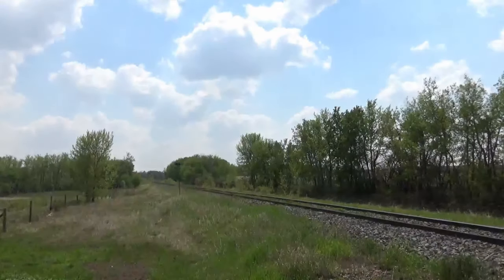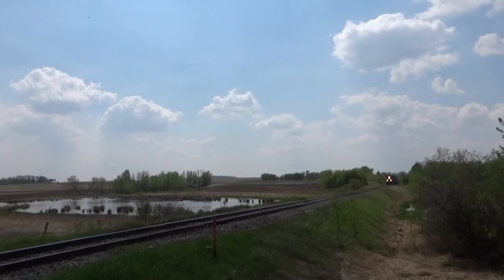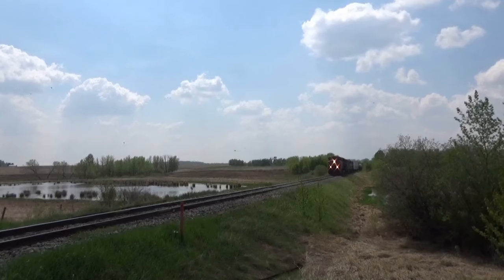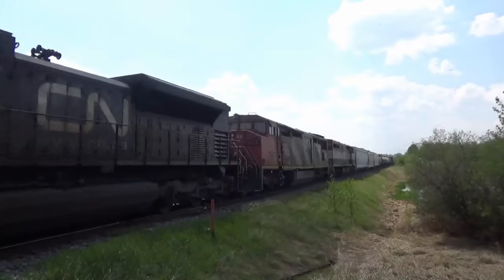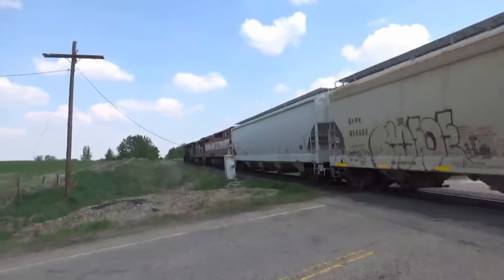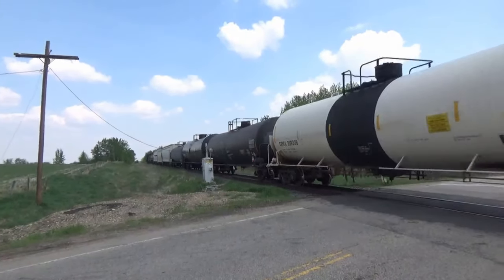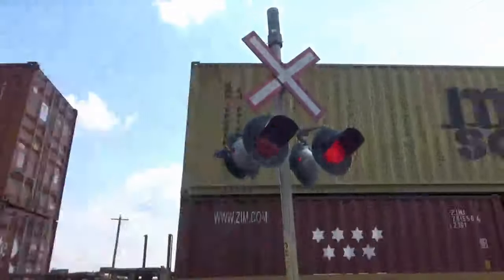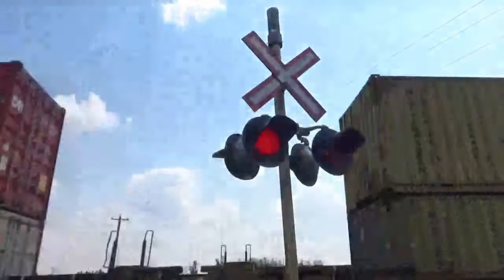114 was now moving at around 50 miles per hour. I just barely caught him at this crossing on Highway 21 between Delburn and Ardley, Alberta. I had no time to even set up the tripod for this shot. This was the last time I saw Q114 that day. It made for a fun chase, nevertheless.